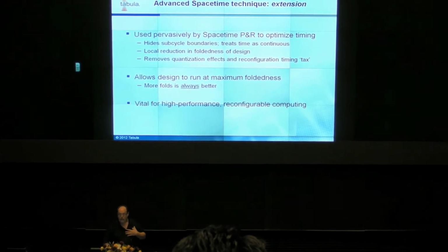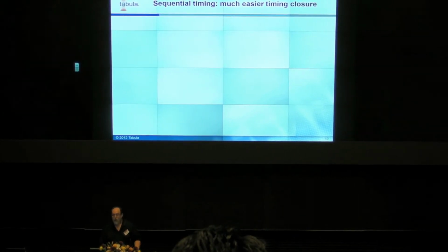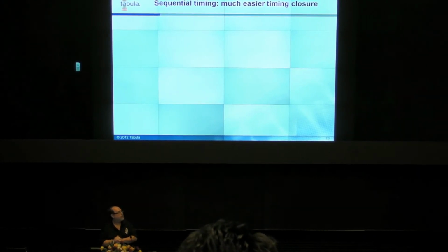I believe this is vital for high-performance configurable computing. I think this is an absolute necessity. Okay, moving on to a couple of other topics that I'll touch on much more briefly.